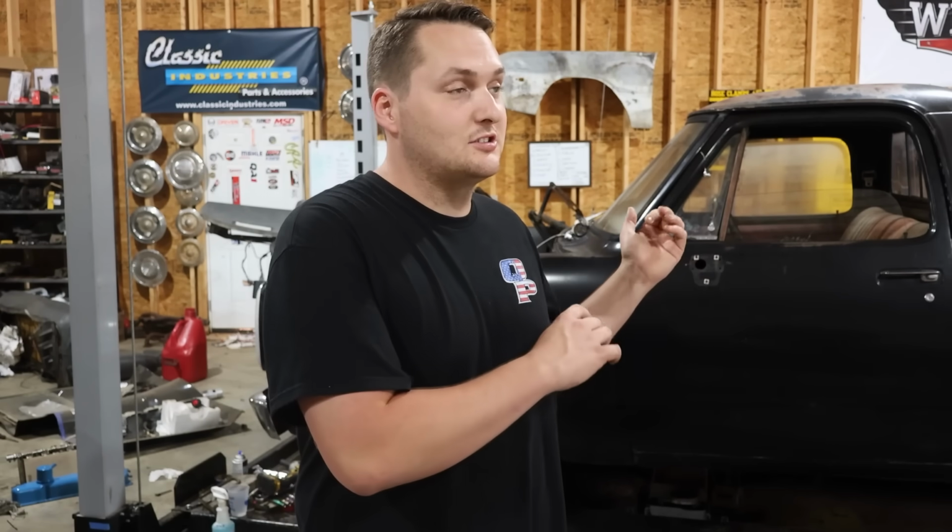I put a lot of these big blocks together, a lot of small blocks, a lot of engines in general together. Never had this issue before. I don't know what happened. So my best bet, until we can at least tear the engine apart and look at it, is to probably just get it out, disassemble it, see what's wrong, and then put the other engine back in it.